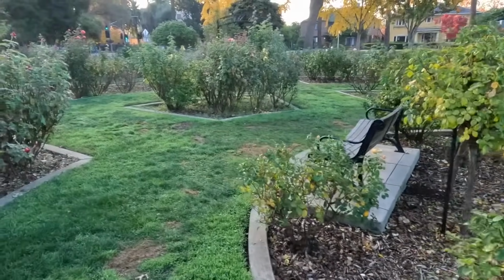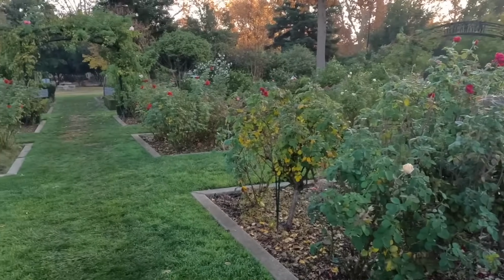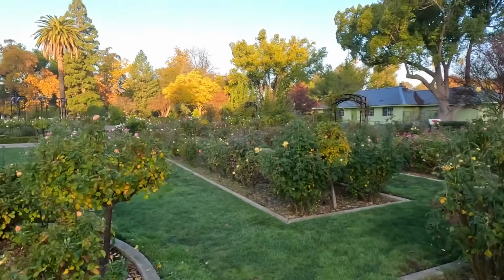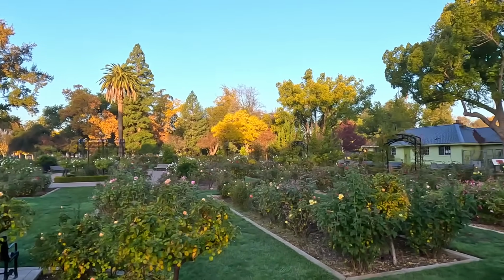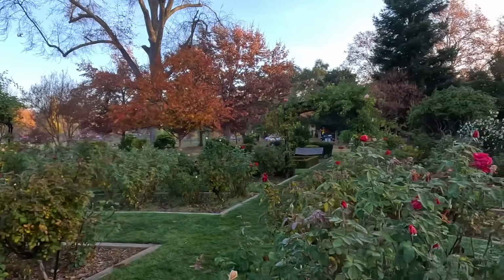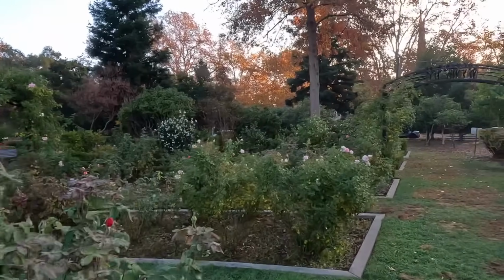Love this circle that they have. Lots of little cutouts. You can see it just kind of draws you back into it. I feel like I could spend hours here looking at this garden. It's so big. It's massive. It just goes on. Let's go over and check out these smaller ones right here.